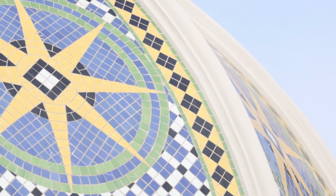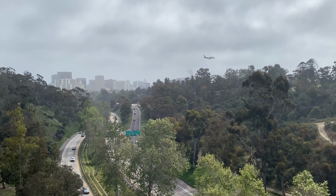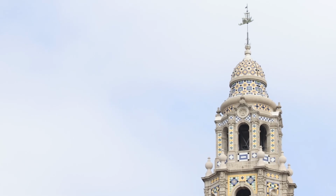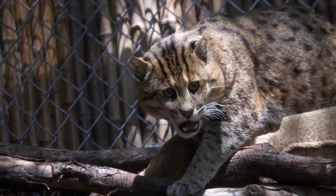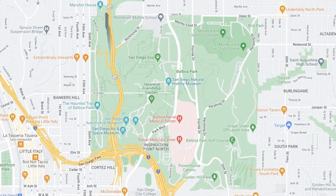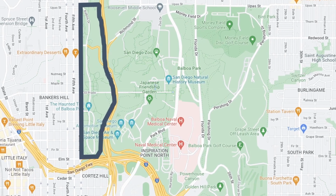It's a location that's popular with locals in San Diego and visitors to the city because it's home to 16 different museums, a bunch of different formal gardens, and of course, the zoo. But I'm interested in the western part of the park, which is more like your regular city park with some trees and some nice open grassy spaces.